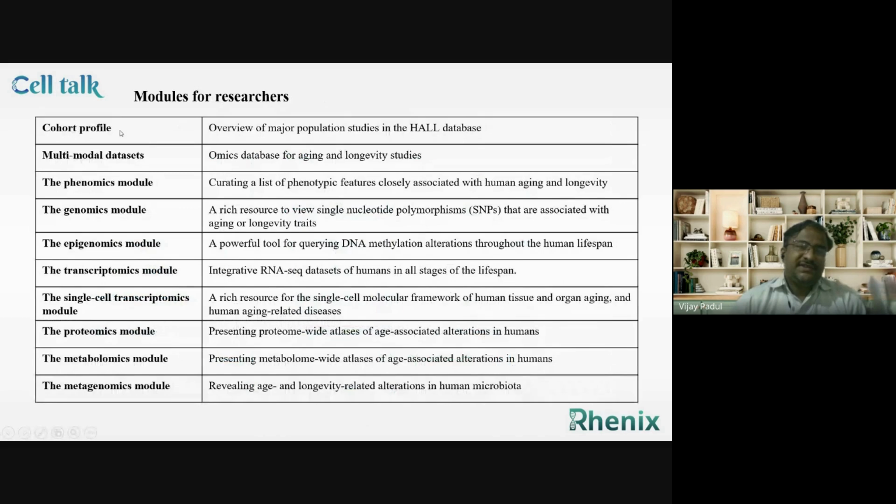The modules for researchers begin with cohort profile. It provides an overview of major population studies that have been collected and incorporated into the HAL database. Then there are multimodal databases, which provide omics databases for aging and longevity studies. Then there is the Phenomics module, a curated list of phenotypic features found to be closely associated with human aging and longevity. Then there is the Genomics module, which serves as a rich resource to view single nucleotide polymorphisms, that is SNPs, known to be associated with aging and longevity traits. Then there is the epigenomics module, which provides a powerful tool for querying DNA methylation alterations throughout the human lifespan. All the data available in the database can be probed through this module.